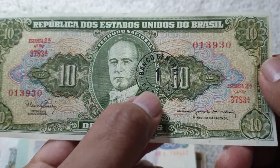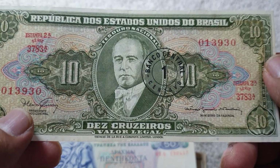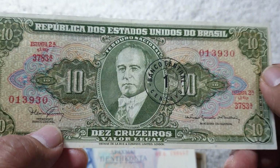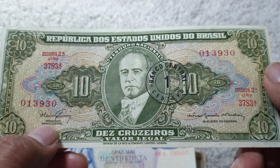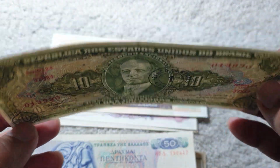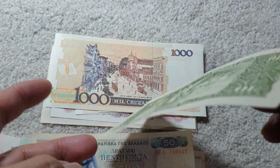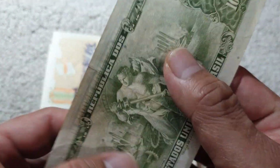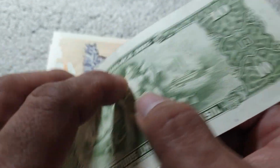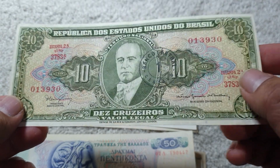See this one, they also have a stamp, 1 centavo, it's like a counter mark. It's 10 cruceros. I don't see any date. But it is an old one, and it is a mint one, eh? I don't see any. Probably folded. Was it folded? I don't know. Oh, it is folded, but looks crispy. See, that's the stamp.